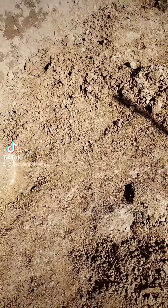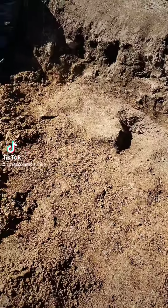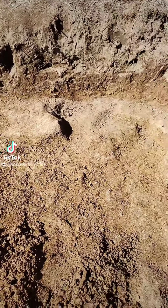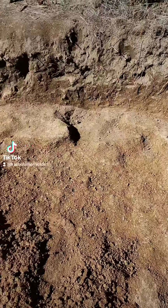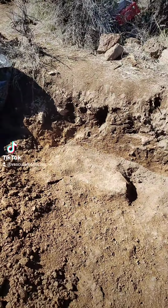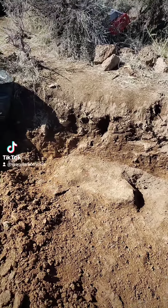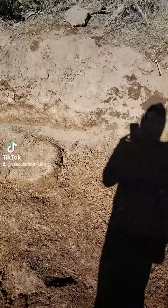But the shapes here are very, very fascinating. So I think it's interesting that that's where I have my trail, and that's where one of those stones is, so I can build myself a step up there if I want to.